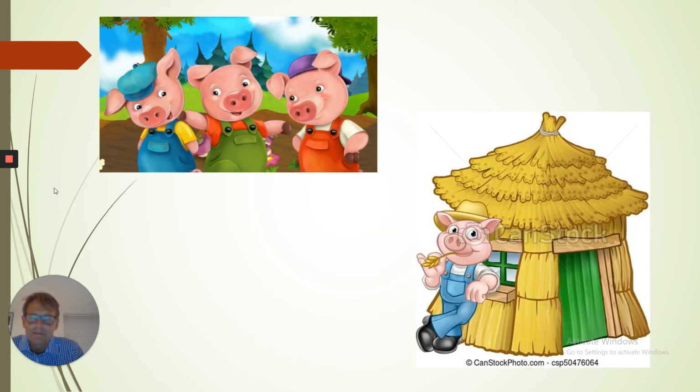Three little pigs, and the first one built his house of straw. Big mistake, because the big bad wolf huffed and puffed, and he blew that one down straight away. And of course, the other two, one was built out of sticks, and the last one was built out of bricks.